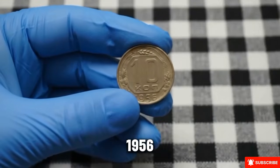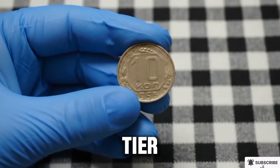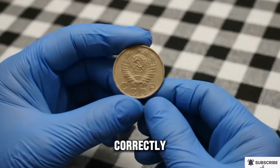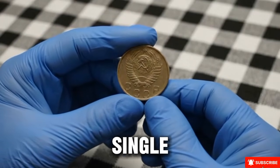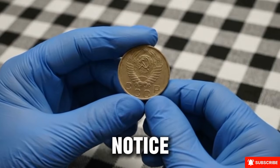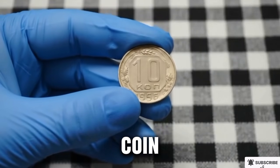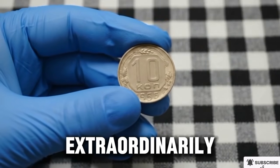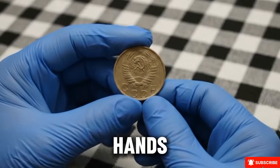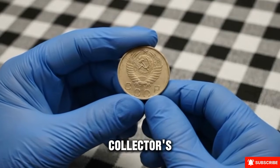The 10 kopeek 1956 has reached an astonishing value of $80,000 in top-tier collector auctions. Yes, you heard that correctly. $80,000 for a single coin that most people would barely notice if it passed through their hands. If you happen to have this coin, even in a drawer or tucked into an old collection, consider yourself extraordinarily lucky. You hold in your hands more than metal. You hold history, investment, and a piece of the rarest collector's excitement.